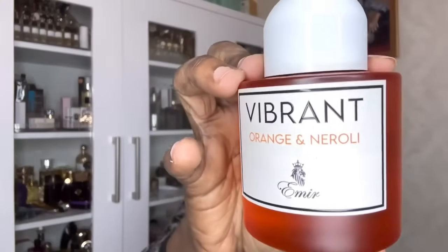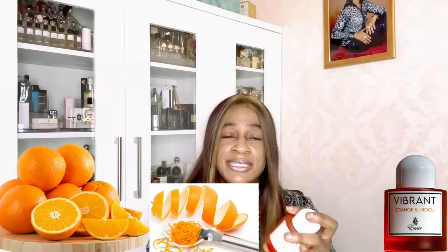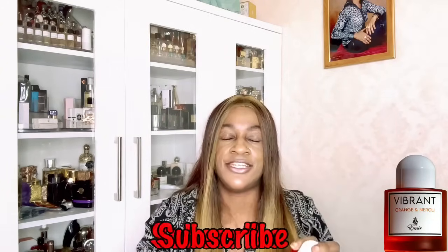Number 7 is going to be Vibrant Orange and Neroli. This is from Paris Corner. Mental shortcut. Imagine yourself with a bunch of oranges, right? Don't cut into the oranges, peel them with your hands. Now, as you peel them, let's imagine one of the oranges is close to you like this as you're peeling it. And then there are wafts of whatever goes into your nose that sometimes can make you sneeze. You know what I mean? That zesty thing that gets into your nose.